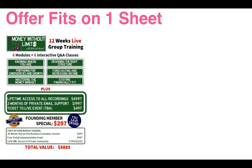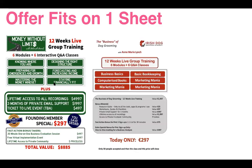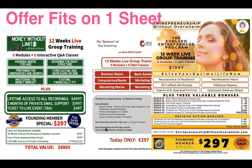Okie doke. So here is the layout look for your one-sheet offer. It is the 6 modules. So in this case, we have Money Without Limits course: knowing where you are, preparing for emergencies and growth, mastering the money mindset, designing the right structure, forecasting and increasing income, and staying financially fit. Then you have your bonuses. You can see all the bonuses are under here in this situation. Then you have your value of the actual program. Then you announce, of course, the regular price.